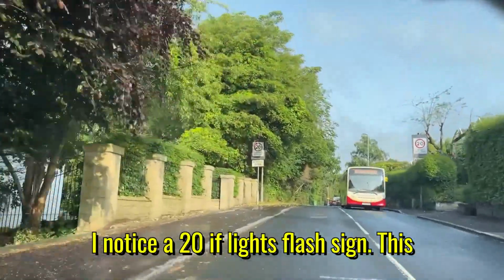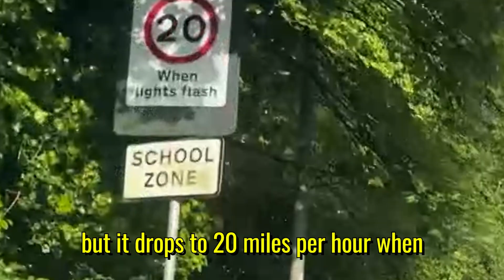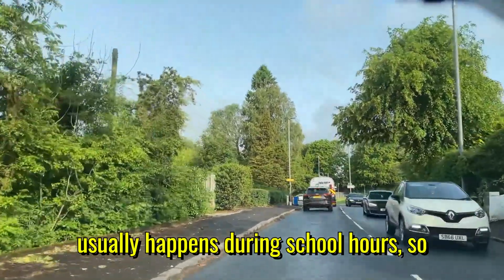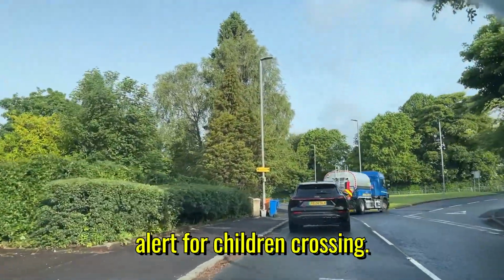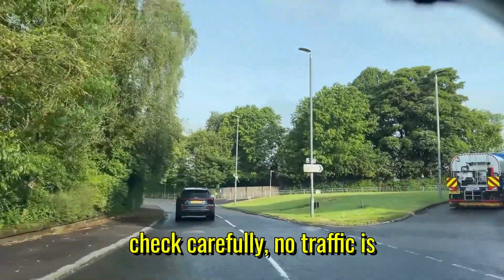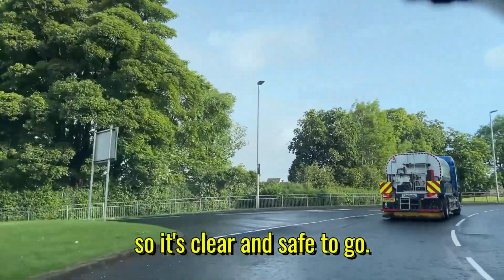I notice a 20 if lights flash sign. This means the speed limit is normally higher, but it drops to 20 miles per hour when the amber lights are flashing. This usually happens during school hours, so it's a reminder to slow down and stay alert for children crossing. I'm bearing right at this Y junction. I check carefully, no traffic is approaching from the opposite direction, so it's clear and safe to go.